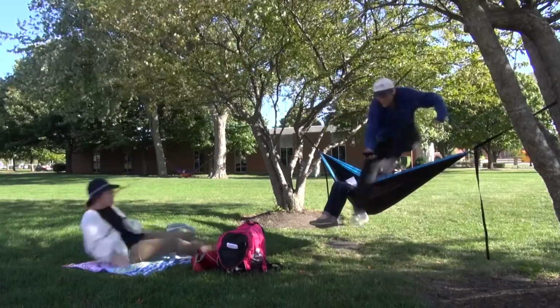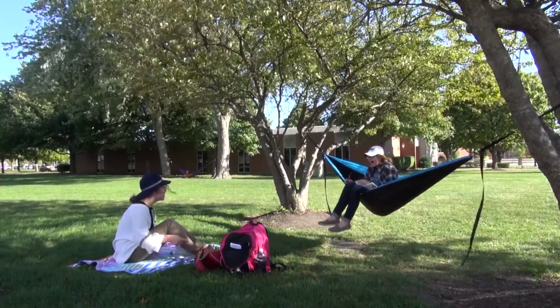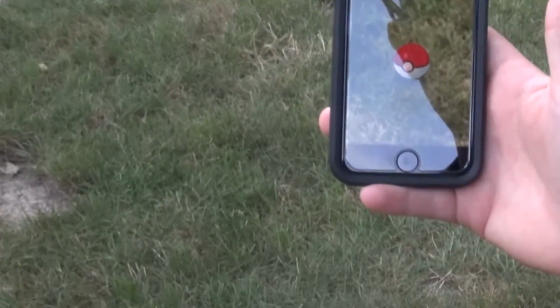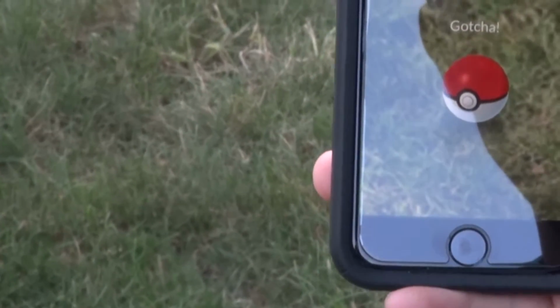Admittedly, there have been many reported incidents of reckless behavior while playing the game and looking at a phone while moving. But, as most players have said, it's all in the name of good fun. Pokemon Go is fun, slightly addictive, and a throwback for the 90s kids. And it looks like it's here to stay for a while.